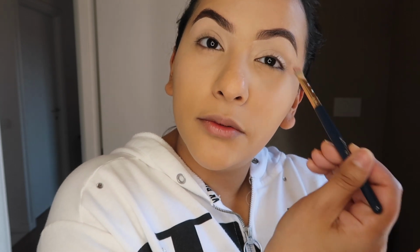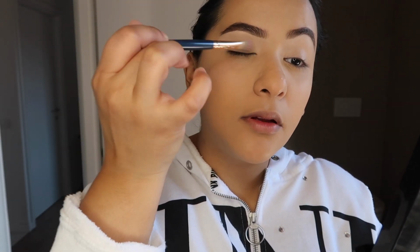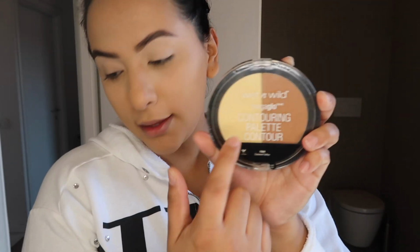Next tutorial then. At the corners, I just flick it up to make a little faded brow. Alright, so as you can see, I have blended that in. I'm gonna go back into the contour palette with that banana and set the eyelids.